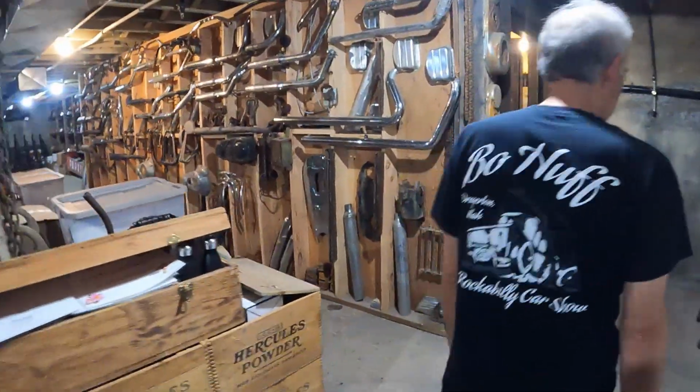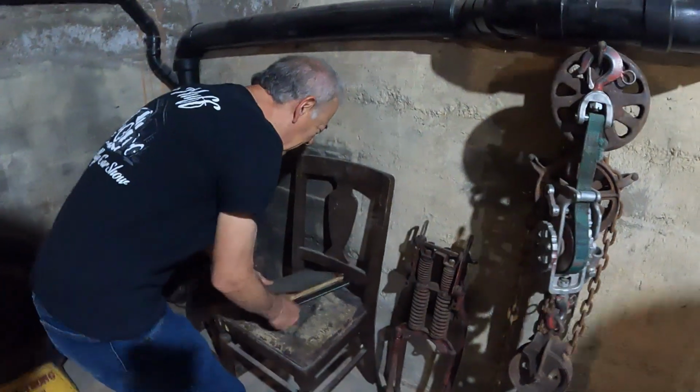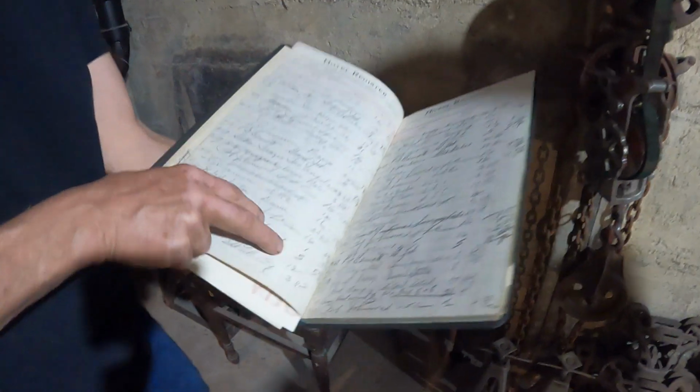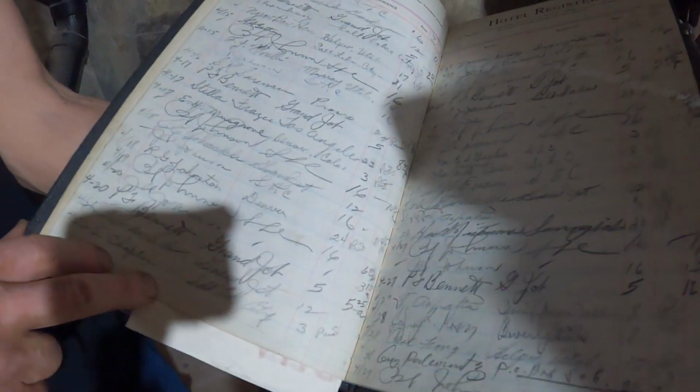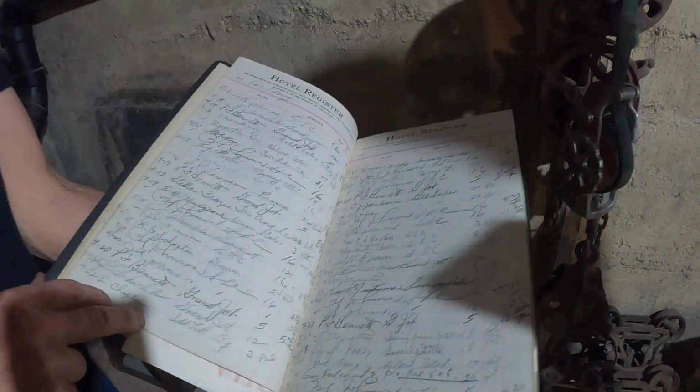So if you stayed upstairs in the Lincoln Hotel, you had to sign this registry book. Kids don't write like this anymore, but that's how you had to sign in. That's for the Lincoln Hotel.